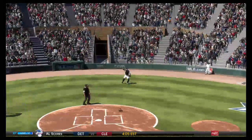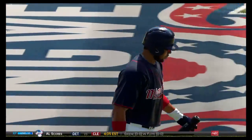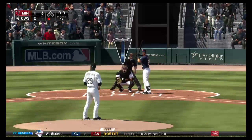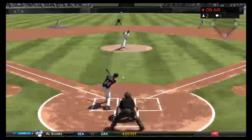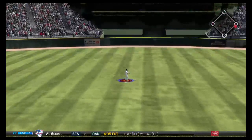And he'll stay with it here as he puts the squeeze on it for out number 1. Sometimes when you're throwing 95 miles an hour, you can make a mistake and get away with it. Here, he just can't get on top of this one and winds up popping it up. This is past the mound and into center field for a base hit.